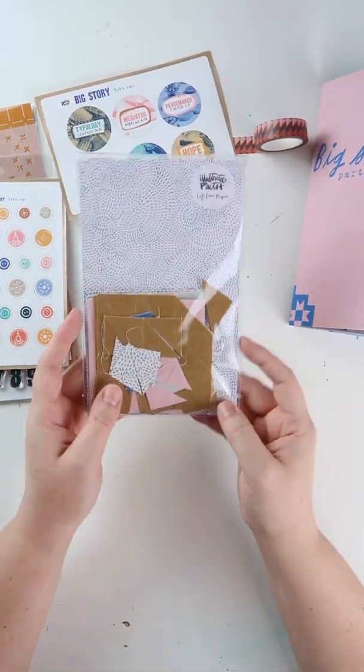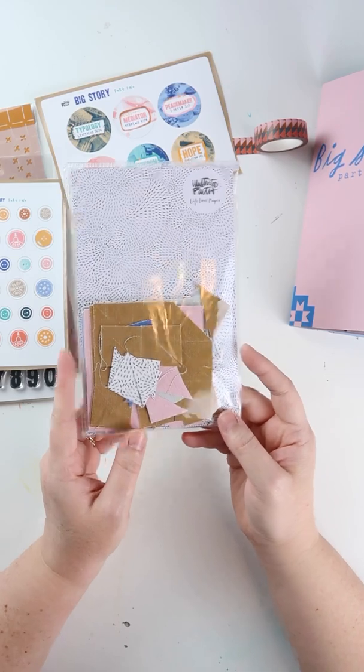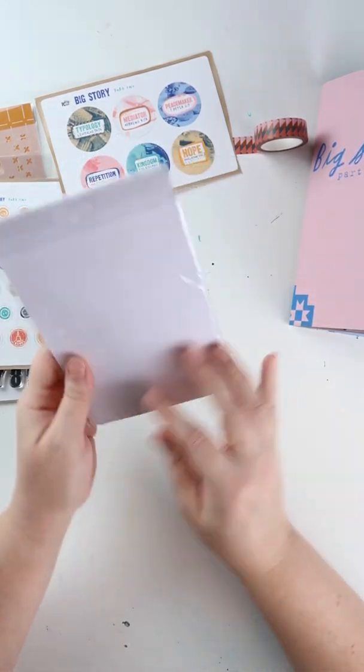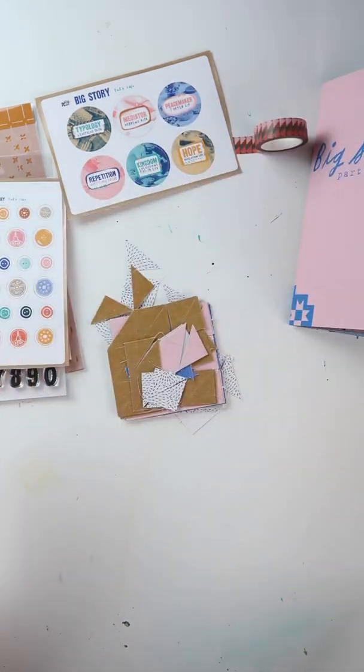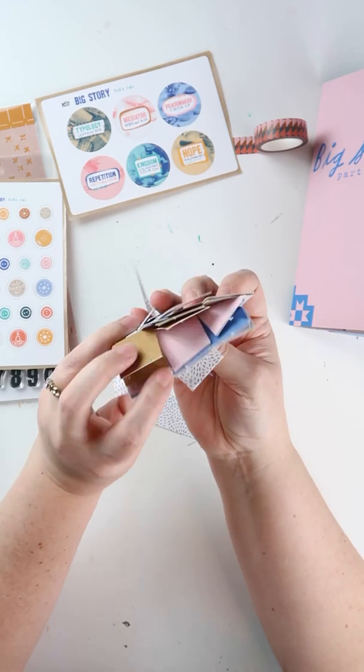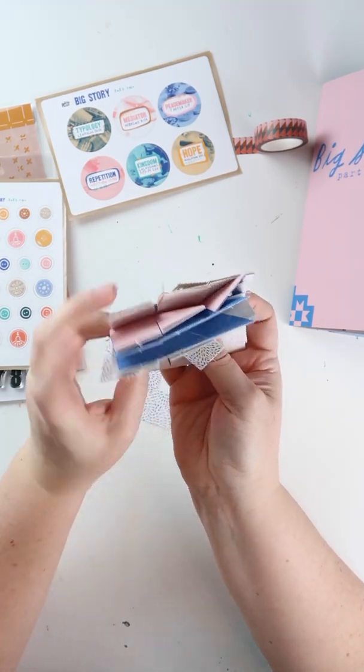And then the last thing in the kit that is really fun, I can't wait to see how you guys use these, are these fabric triangles. And there are so many in here. So you have all of these sheets of triangles.